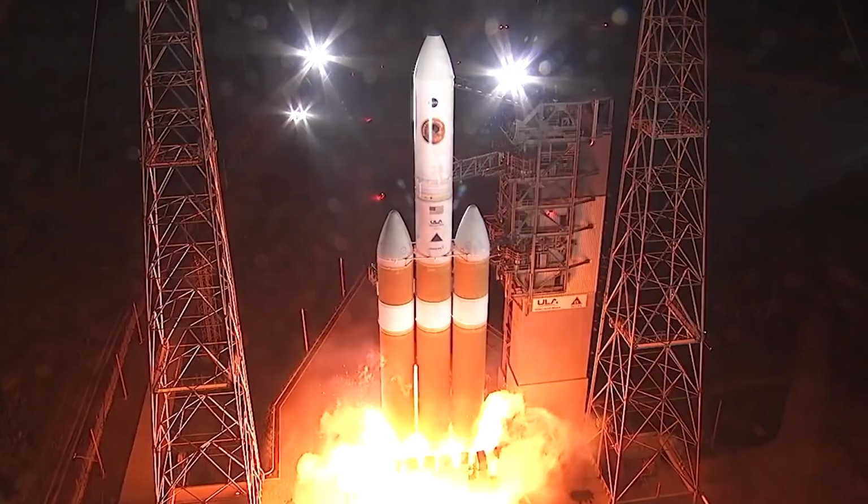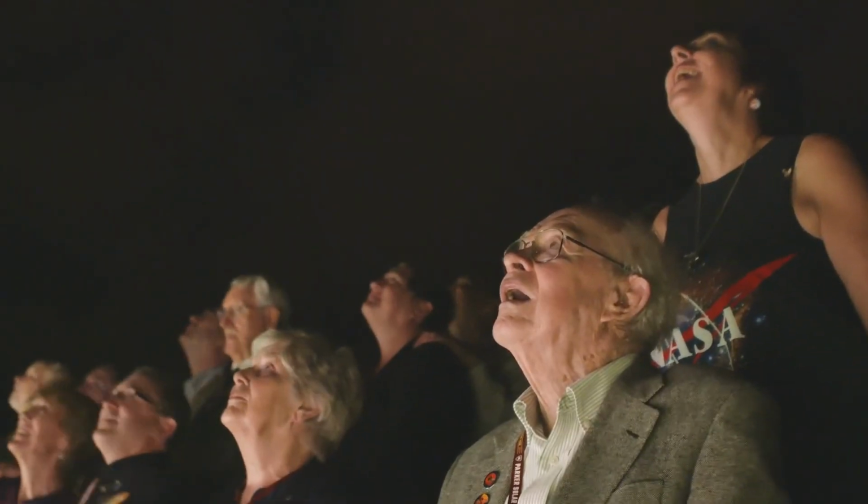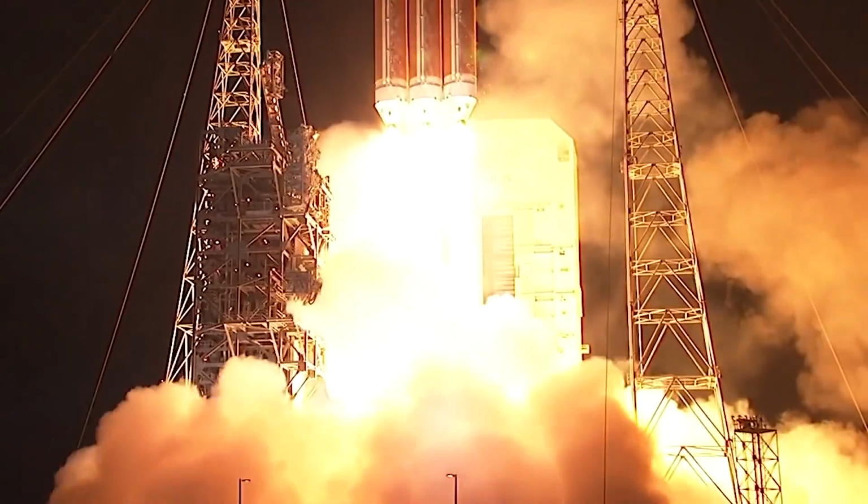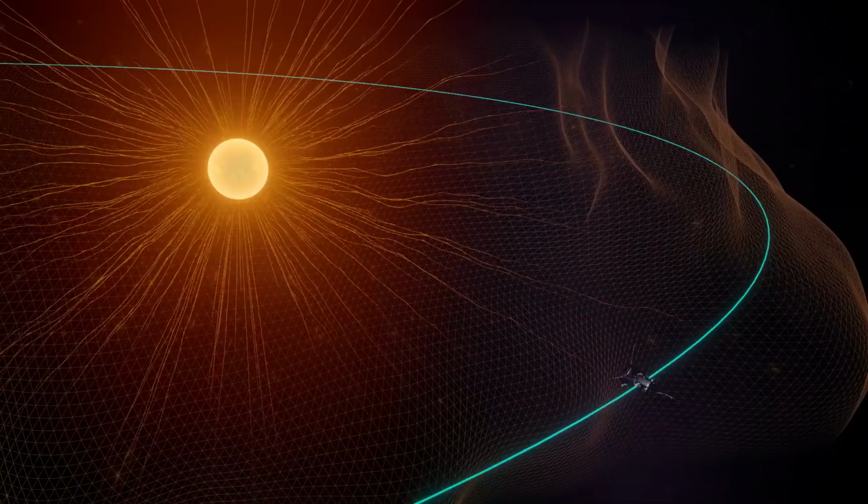Liftoff of the mighty Delta IV Heavy rocket. In August 2018 in Cape Canaveral, Florida, NASA launched Parker Solar Probe to touch the sun. After spending a few years spiraling closer to our star, the spacecraft has finally arrived.